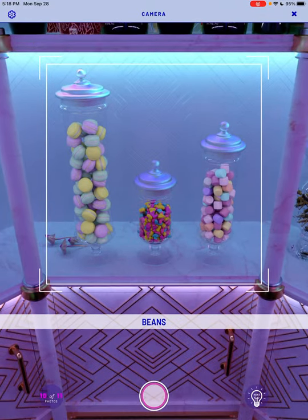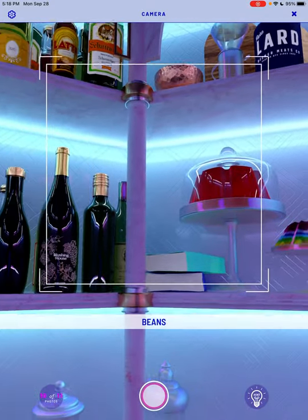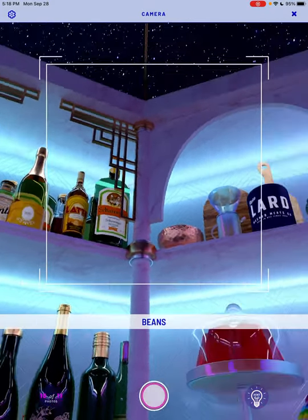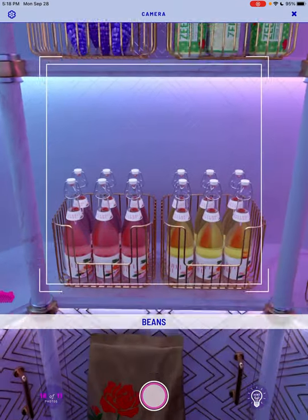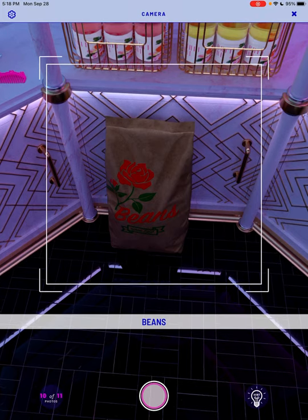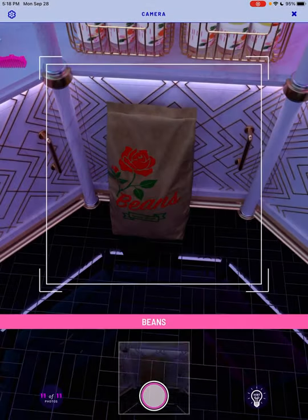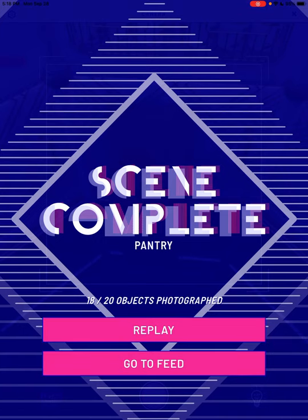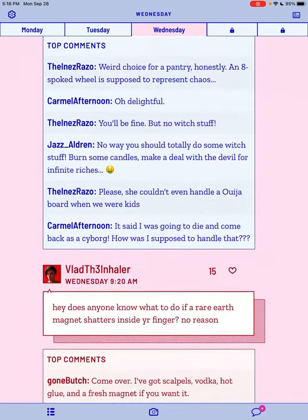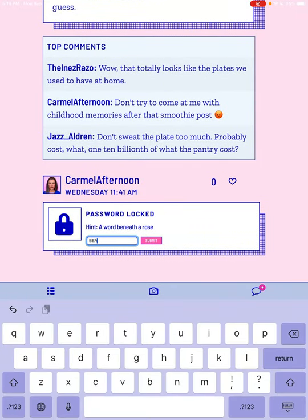Let's try to see if there are other roses. Hmm. Roses, roses, roses. Oh, wait! Beans! Okay, so again, I didn't need the beans last time, so I didn't see a word. I didn't notice it because I wasn't really paying attention. It's a little frustrating that you have to play again to get this.